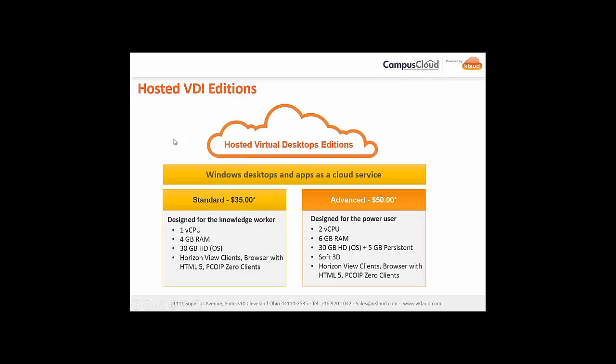It can also be customized if you have high-end applications like Photoshop or AutoCAD running. We can provide you more compute power and adjust the pricing. We can also provide you Microsoft licensing bundled with this, because we are a Service Provider License Agreement holder for Microsoft. Because of that, Scott, as I was going through the webinar, a few questions arose.